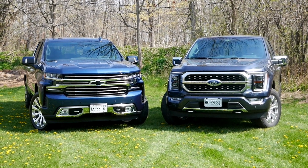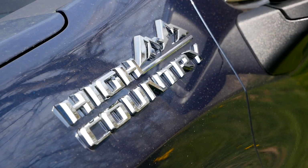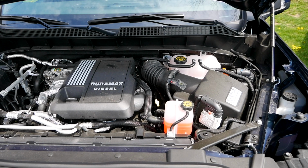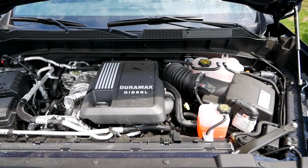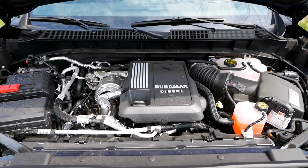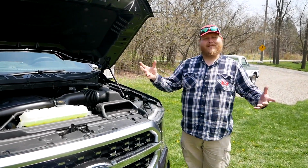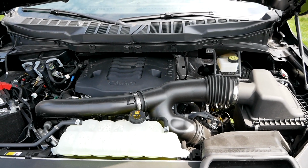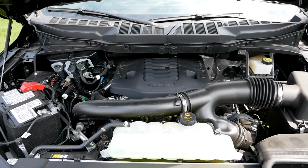Let's start by talking about the trucks we have here today. So this is the Chevy Silverado High Country, and we have the 3-liter inline-6 diesel that makes 277 horsepower and 460 pound-feet of torque, sent through a 10-speed automatic transmission. Now over here in the F-150, yes, you can get a diesel. We do not have the diesel today, it just wasn't available to us. We have the 3.5-liter EcoBoost, that's a turbocharged V6, and it makes 400 horsepower and 500 pound-feet of torque.